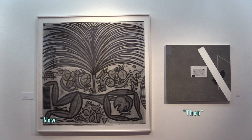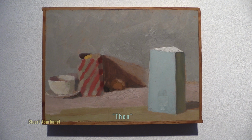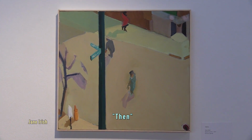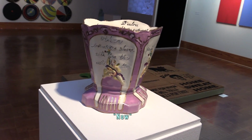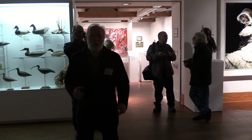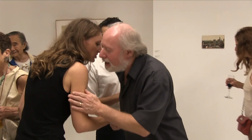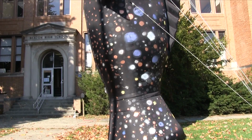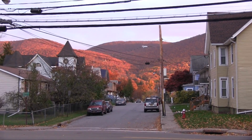Many but not all of the artists are exhibiting work done when they were students, along with their more current work. Barry Nemeth, the chair of the painting department at MICA, is the driving force behind the show. In 2013, the show was split between two venues, the Ethan Cohen Gallery in New York City and Beacon Cube, a converted high school in rural New York State.